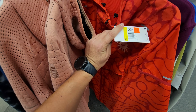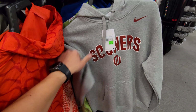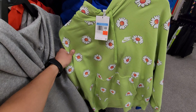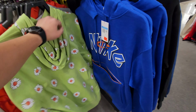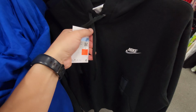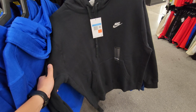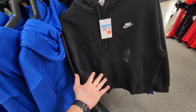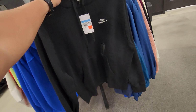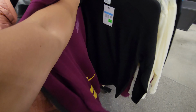Running jackets, windbreakers, 60 bucks. Oklahoma Sooners going for 50. These are mediums, $40 for a bunch of flowers. 60 for the Penny Hardaway hoodie. Why can't I find one of them cheap? 55 down to 20 bucks. 55 down to 20, dude. 20, so is that 12 freaking dollars? Buying this for my kid. That's way too cheap. $100 for that.